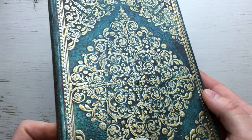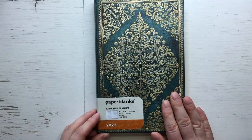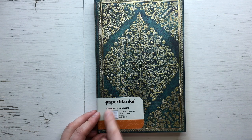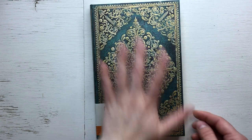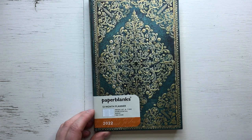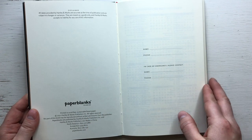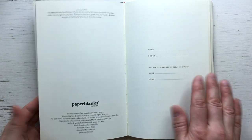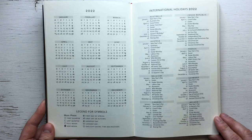And this year there were 4 different options in this size, in this layout. Week at a time, horizontal, maxi size, 100 GSM, 12 month planner. They also have these 18 months. But that 18 month doesn't work for a journal because then you always have 6 months extra. Maybe I can talk and flip at the same time. Let's try that if you want to see what's inside.